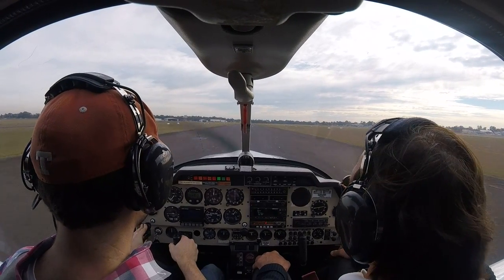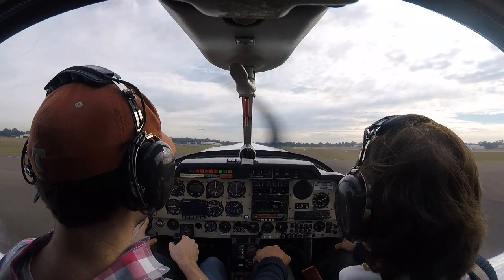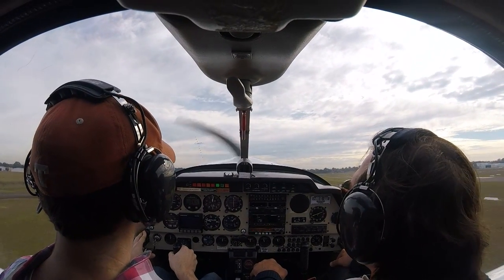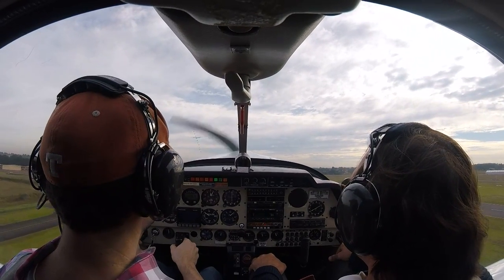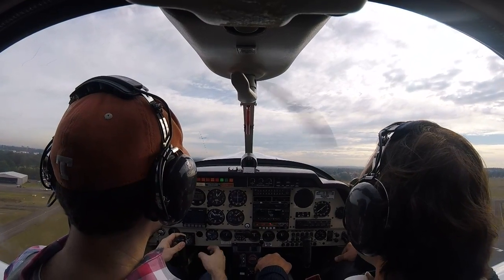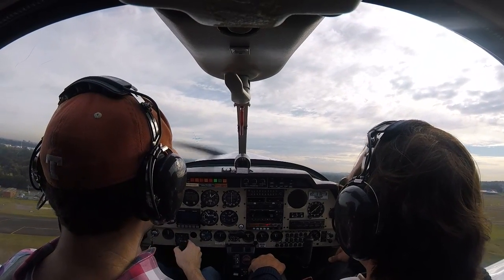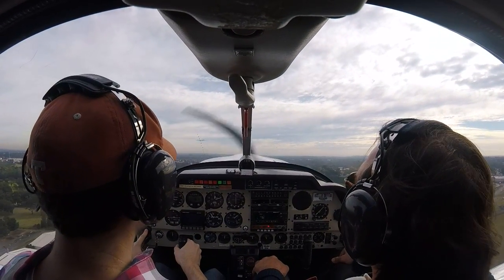Time again, 60 knots, rotate to the climb. November Sierra, line up runway left. Line up runway left, November Sierra. Zulu X-ray India, runway right, clear to land. That's still X-ray, yeah. November Sierra, follow the Robin upwind, runway left, clear for takeoff. Runway left, clear for takeoff, follow the traffic. November Sierra.